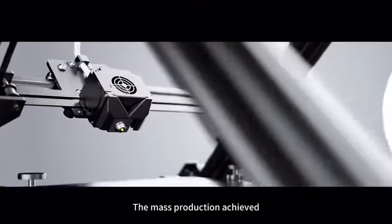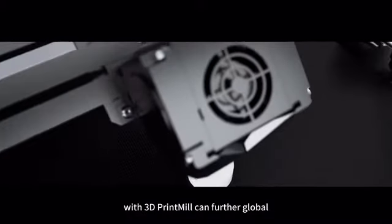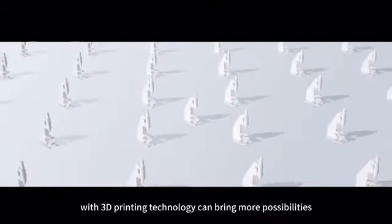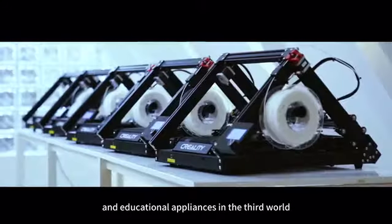The mass production you can achieve with 3DPrintMill can further global public welfare undertakings. For example, production of low-cost microscopes with 3D printing technology can bring more possibilities for the popularization of medical and educational appliances in the third world.